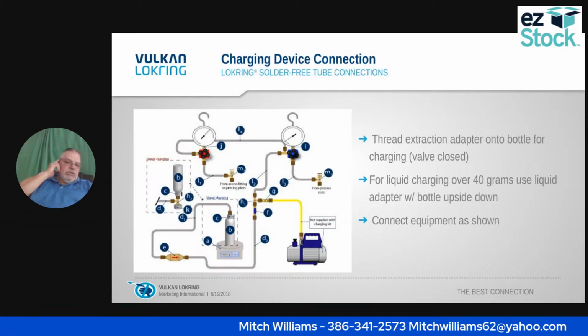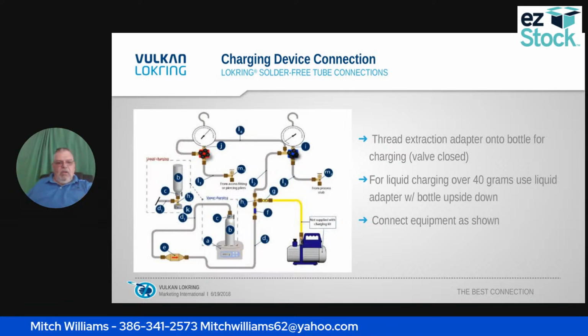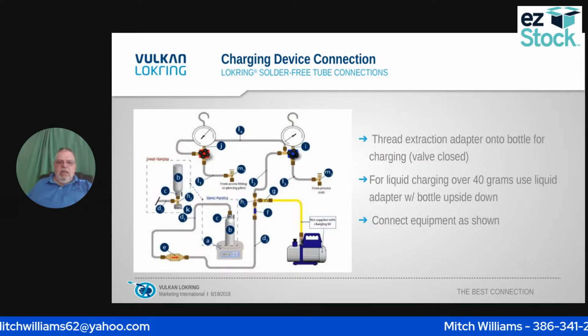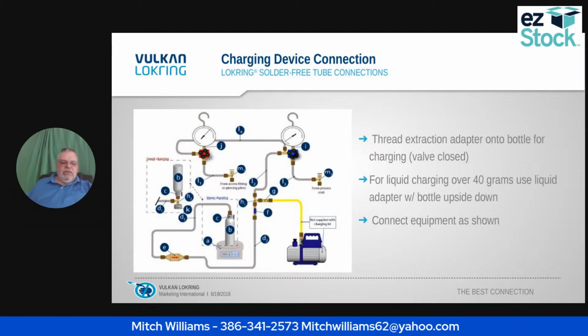Okay. You can see your low pressure side, your high pressure side. Then you just follow everything back. It shows you exactly where my vacuum pump goes. Once again, this has to be a brushless vacuum pump.